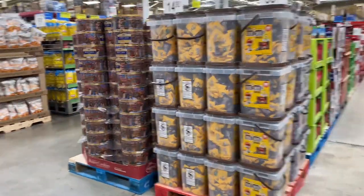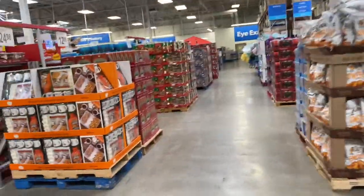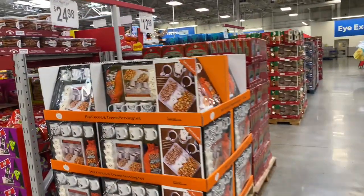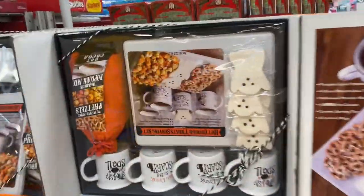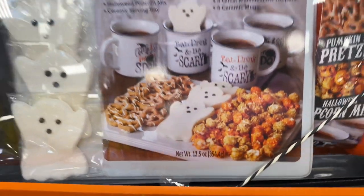What? This big old tub of M&M's, child. Oh my god, look at this, you guys. Like a little Halloween set. Got pretzels, popcorn.